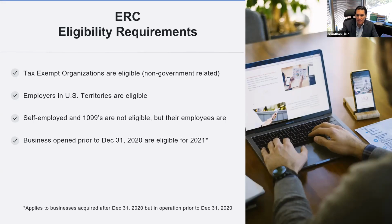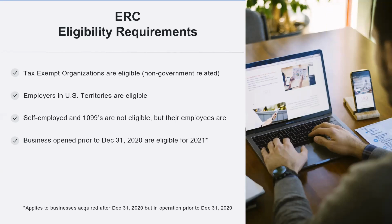Also, we get asked the question, what about the acquiring business? The acquisition time period does not affect what you're eligible for. So if you sell your business during this time, you're still eligible for any wages that you paid in which you qualify for the program. And if you purchase that business afterwards, you're also eligible for it. That does not impact the value of the ERC program for you.